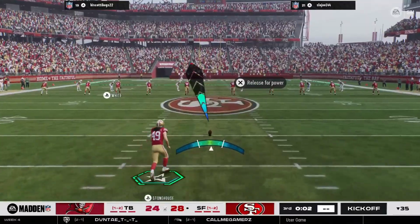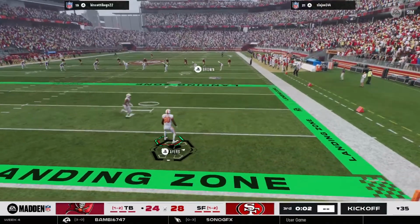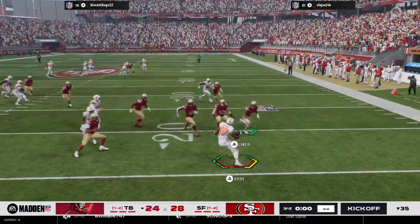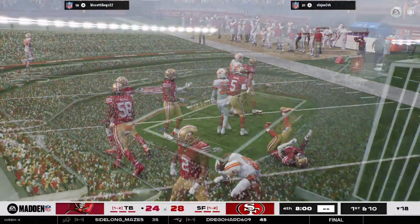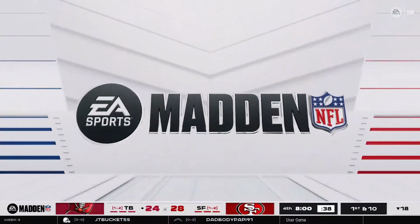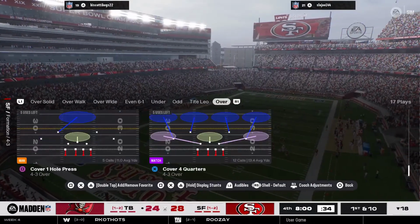Stonehouse now to kick this one away. Starting from the 5. And he's brought down inside the 20 on an uneventful effort. This is the end of the third quarter. It's Buccaneer football. They trail, but it's still within reach for them.